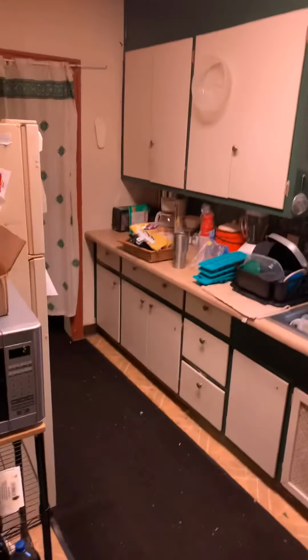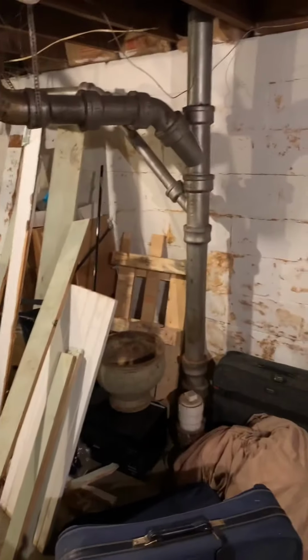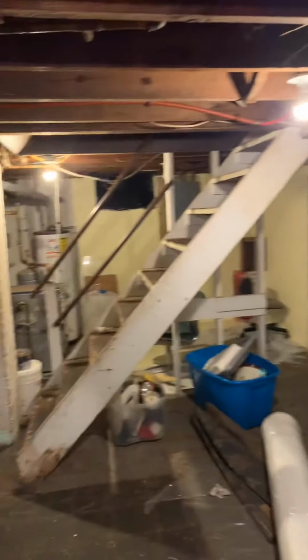Okay, so we're in the kitchen. We're gonna open up the basement door and see if we can go down here. Basement steps are kind of steep. Okay, so we're looking at the basement here. Walls are in relatively good shape. Looks like they've seen a little bit of water over the years, but no one's done anything in at least 10 years to the basement, I don't think.